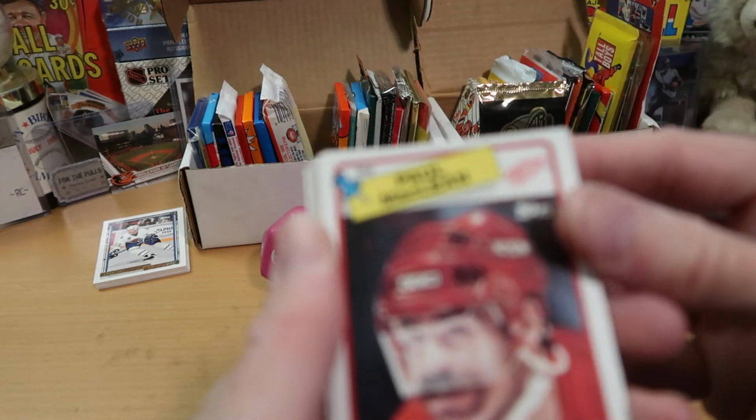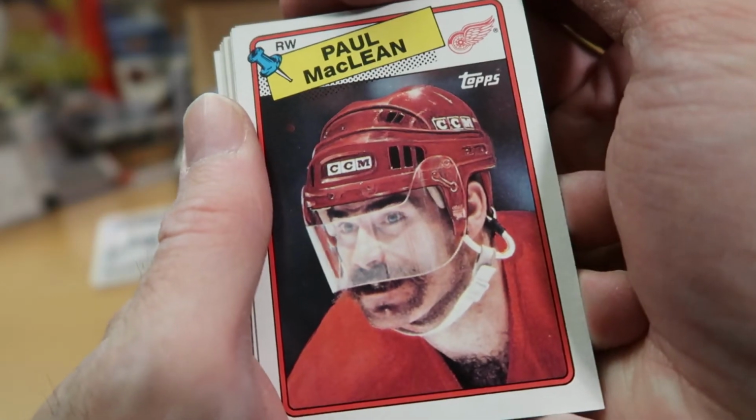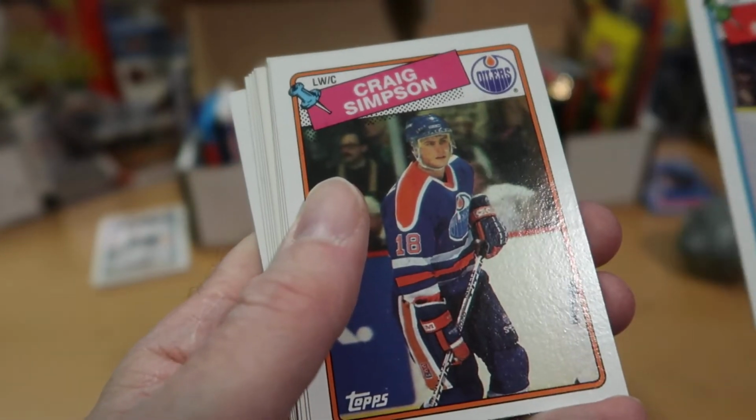We start off with Paul McLean. That is a really great portrait of Paul McLean. Let's get that in focus. You won't want to miss that. Nice Paul McLean portrait there. And Mats Naslund, nice card there from the Canadiens.